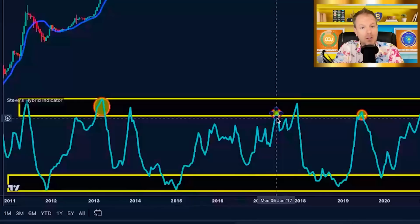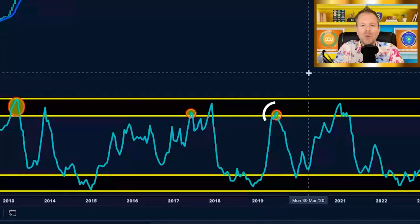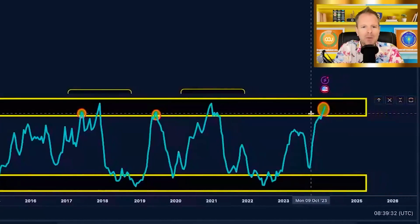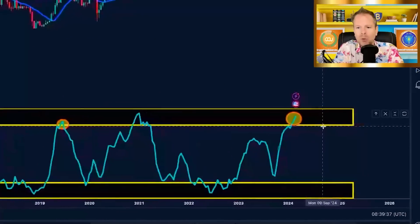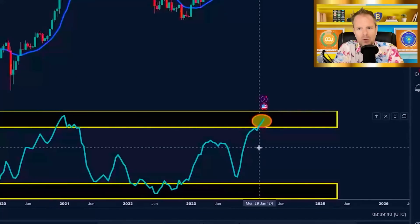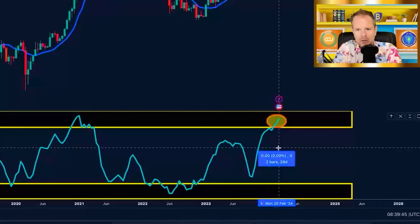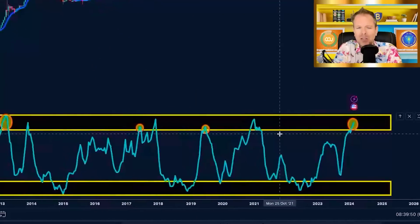Here, it was a lot less than 60 days. Here, it was a lot less than 60 days. So for the history of time that we've been in this zone, the maximum amount of time we spent in this zone was about 60 days. Well, how long have we been in here so far? Well, so far we burst through here at the end of January, and so far we've been in here for 28 days, right? So just think about that for a second.